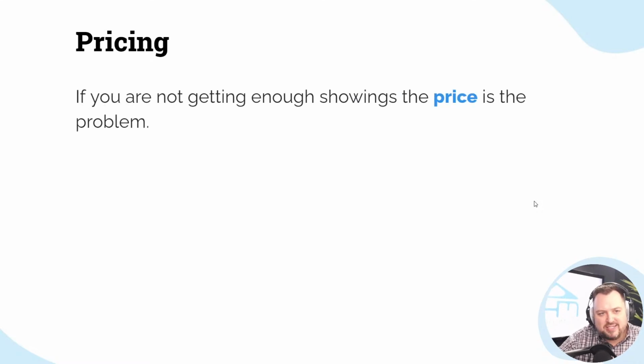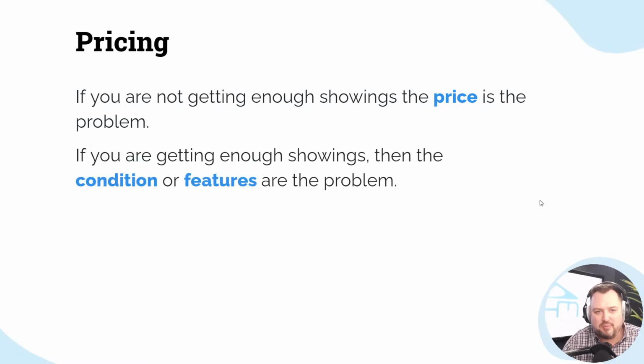Let's talk about pricing. If you're not getting enough showings, the price is the problem. Let me say that again. If you're not getting enough showings, the price is the problem. If you're getting enough showings, then the condition or the features are the problem. So if nobody's looking, you've priced it too high. If people are looking but they're not buying, it's something they don't like about the features. Some of those you can change, some of them you can't.